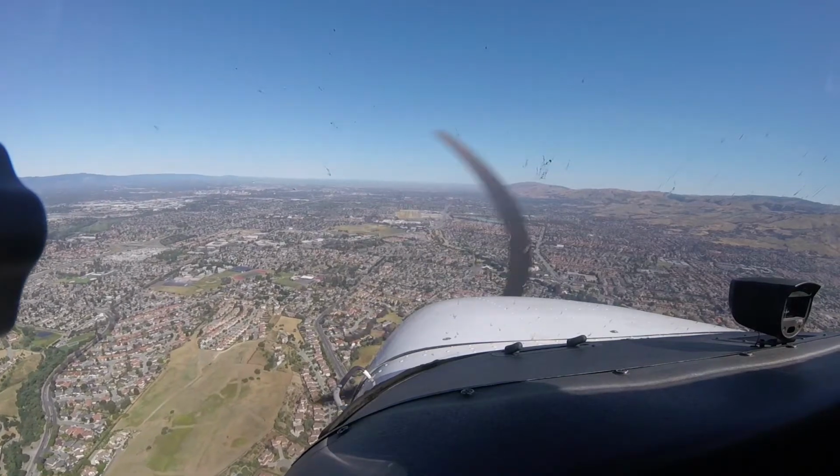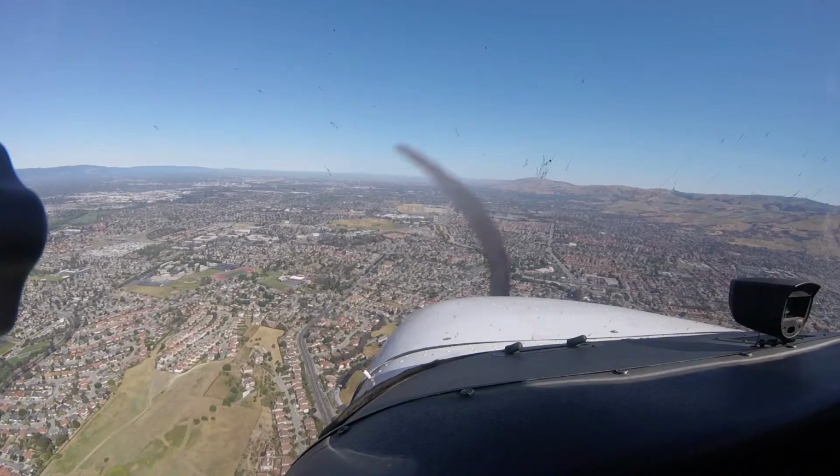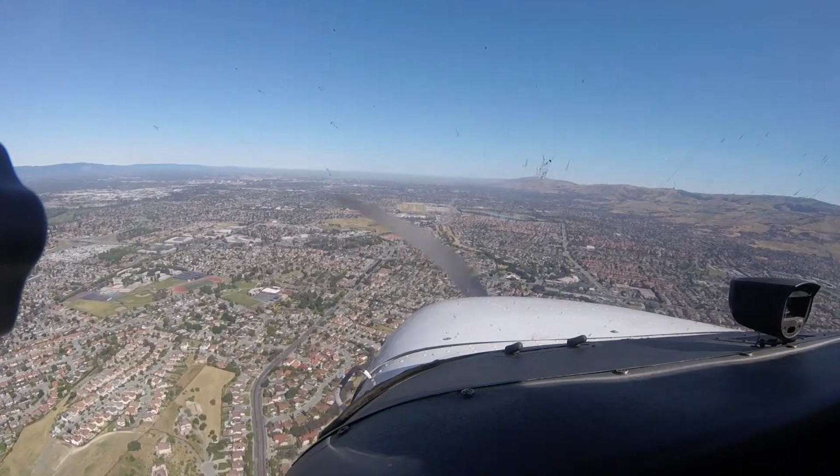So now power back to about 14. Cessna 212 Alpha November, Reid-Hillview Tower, cross runway 31 right, hold short runway 31 left. And then drop flaps whenever you feel like it. There you go.